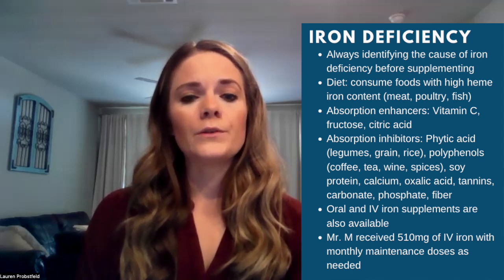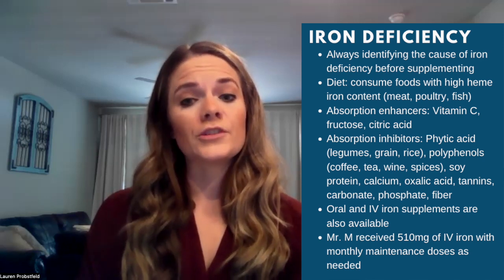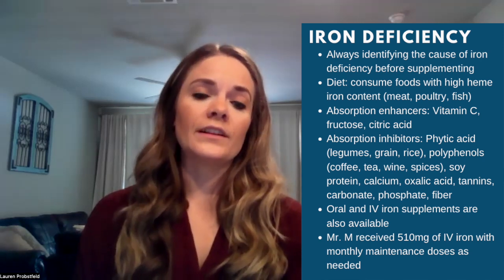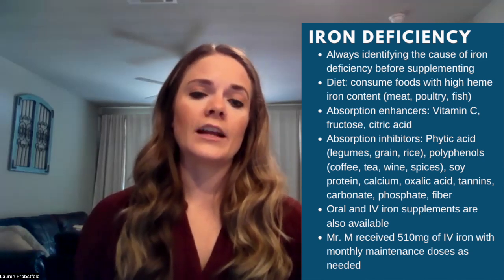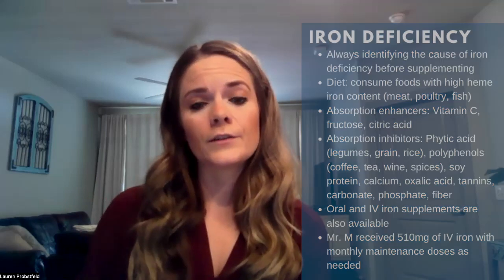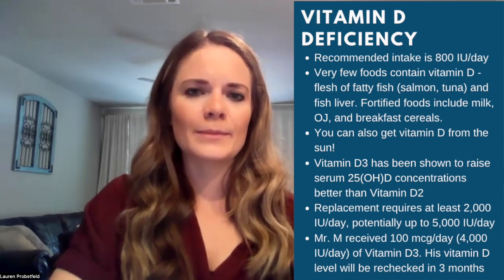There are several commonly used oral iron supplements and commercially available IV iron products. For Mr. M specifically, he received 510 milligrams of IV iron with monthly maintenance doses as needed based on his ferritin levels. So next, let's talk about treating the vitamin D deficiency.